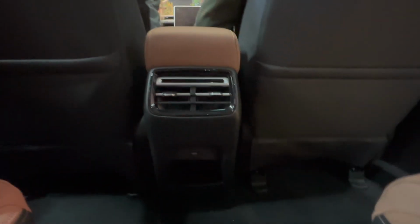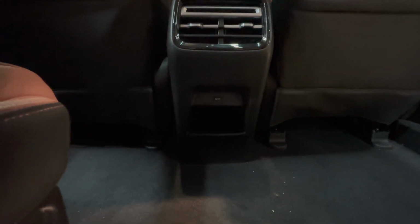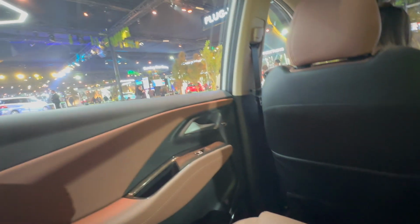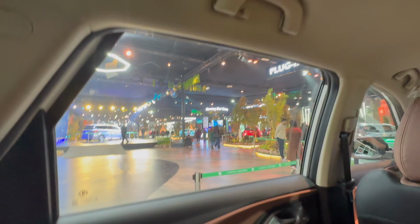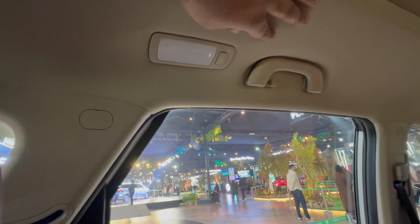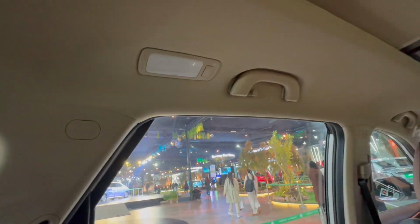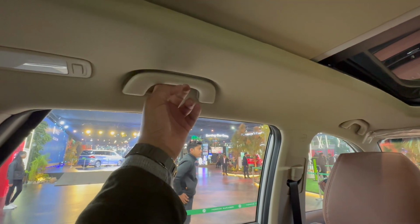For the second row's AC vents, you get this very different finish with this gloss black and chrome treatment, which feels nice. And you get a type C socket right below the AC vents. You do not get any sun blinds, which is kind of a miss. Grab handles and the cabin lamps are placed on the corners because the panoramic sunroof takes most of the space in the roof. So that's about the second row.